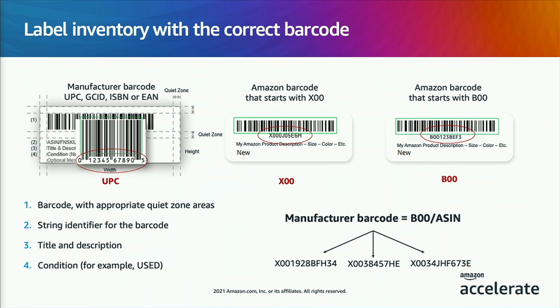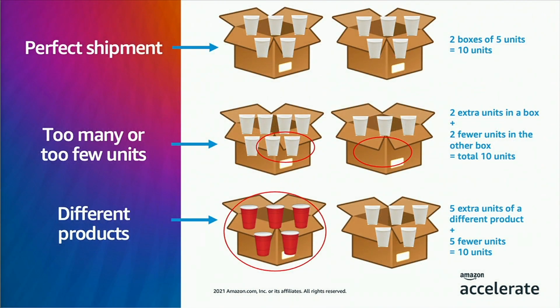Now let's go into common box content problems. The most common box content issues are too many or fewer units in a box and different products in a box. In these examples, we are expecting 5 white cups in each of the 2 boxes. The first problem shows 2 extra units were put in the first box that belonged in the second. The second problem shows that 5 red cups were sent in place of the 5 white cups. Even though both examples have 10 units in them, they require an associate to problem solve the issue.